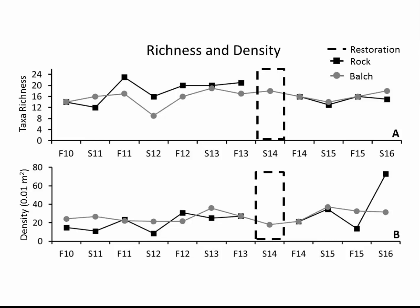So you can see here that the richness really did not change. And that's actually what we would expect, because what you get is replacement of tolerant taxa with sensitive taxa with tolerant taxa. Same with density.